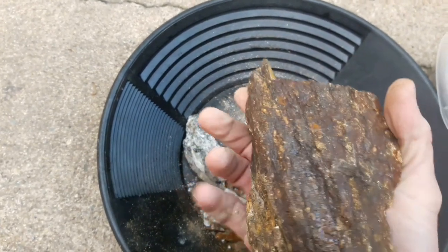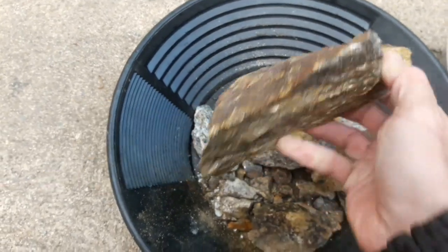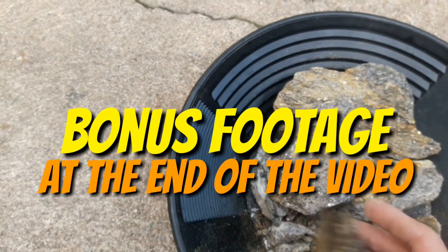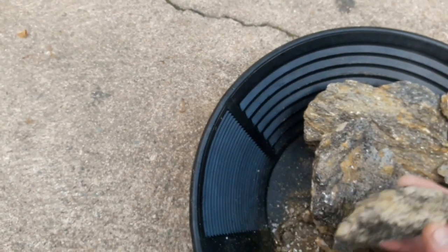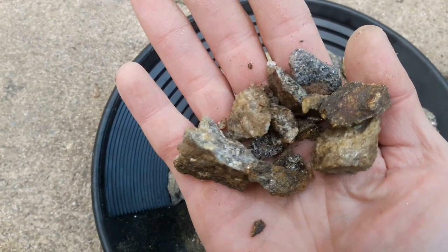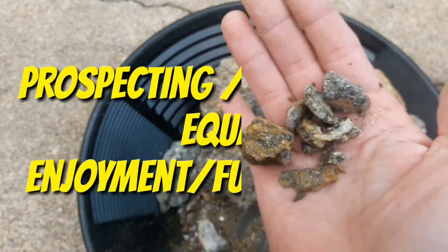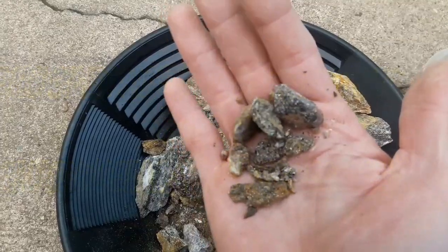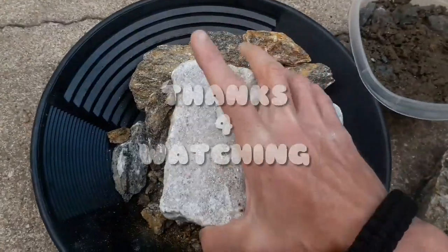At the end, look how that rust stain is. Look at that. Look how rusty it is. You could definitely tell this is highly mineralized. Some nice pieces. Even these little pieces that I got, grab samples. I mean, they are just shiny and rich. Pretty cool. Let's hope there's something in there. I'll let you guys know if I find anything. So, that was it. Look at this bad boy.